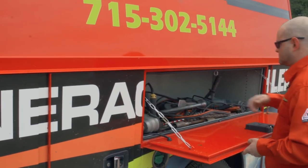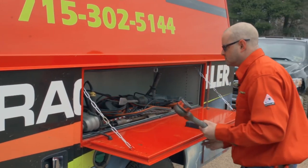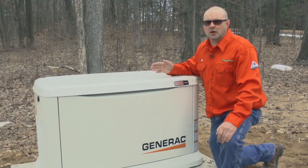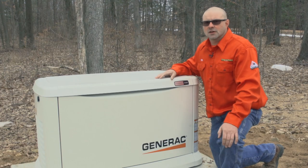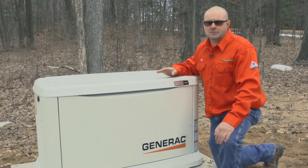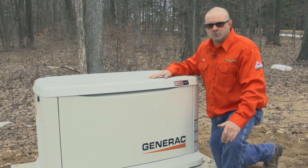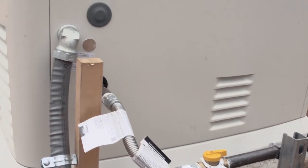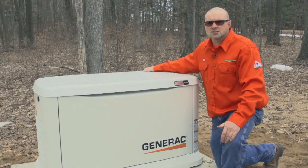So basically, we do installations all year round. Winter time's a little bit more challenging, but we do have ground thaw blankets that allow us to level out the ground. We put down a preformed concrete pad typically, then we set the generator on top. All of our gas and electrical connections will be in the back of the unit.